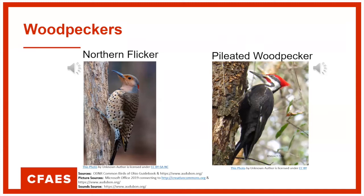The pileated woodpecker diet also consists of ants, as well as fruits and nuts. Carpenter ants actually make up 60% of their diet. So that's a good thing for those problem carpenter ants that we have. Termites as well. They'll eat the larvae of wood-boring insects and beetles. And 40% of their diet makes up the rest of the wild fruits, berries, and nuts that they also will eat.